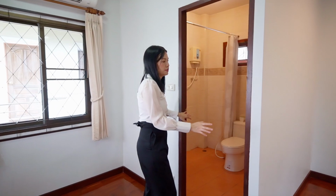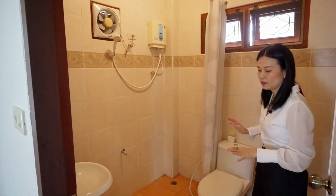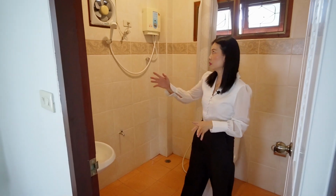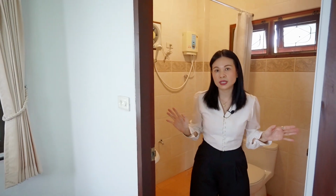And they have an ensuite bathroom. See, they use the same color as every bathroom. It comes with a toilet, the sinks, a mirror, a water heater and exhaust fans here. See, this is really nice here.